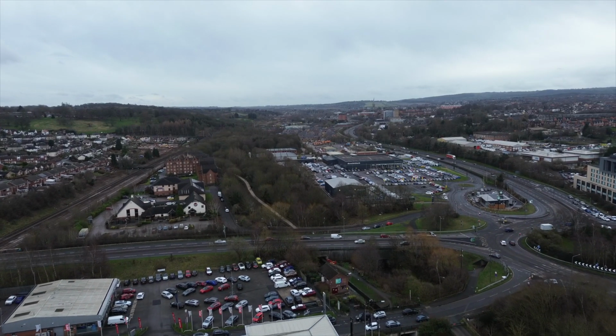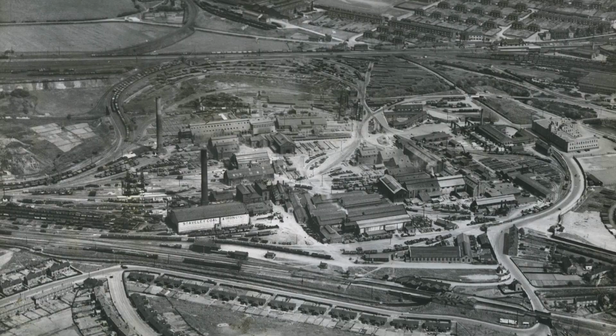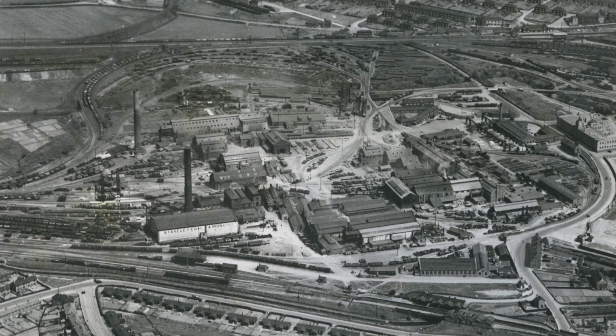Hello everyone, I'm back in Derbyshire. It's a bit of a grim day unfortunately, but I'm in the town, or just on the edge of the town, of Chesterfield. And what I'm going to do is walk a short section, about 2.5 miles, of the Chesterfield Canal until I get up to Staveley Works, which is an infamous iron and coal company just on the edge of the village of Staveley in Derbyshire.